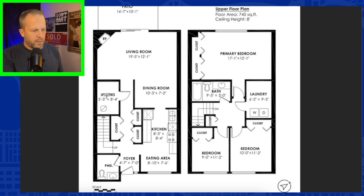All your utilities, your furnace, whatever is going to be there. This particular unit was electric heat, so there's only a hot water tank in there, but it's down there on the main floor, tucked away under the stairs. And then tons of closet space. Back in the day, they actually used to have tons of closet space. Usually one of these will be your kitchen pantry, one will be a coat closet, and one will be a broom closet.